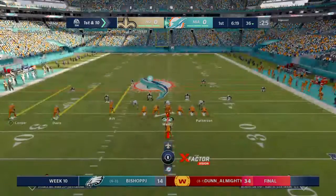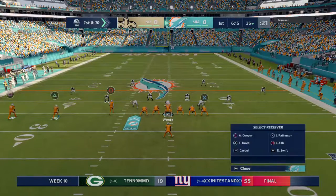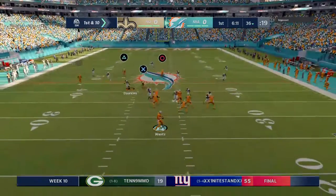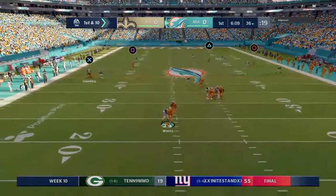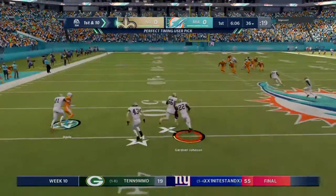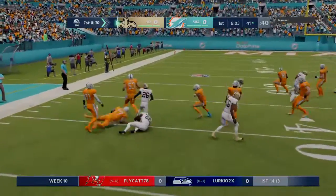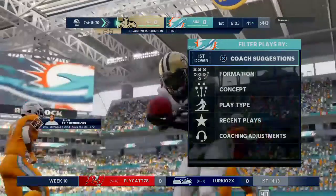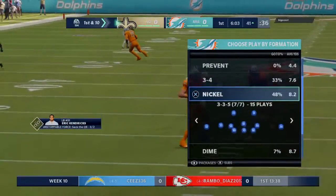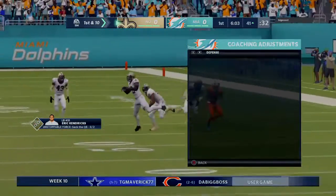So from the 36 now, 1st and 10. Play action. Now Wentz. Into heavy traffic, and it's intercepted. Chauncey Gardner-Johnson with a pick. And he's able to get it back to the 41-yard line. Well, that is a quick lesson on how difficult this defense is to throw against. An interception on their initial drive of the ball game.